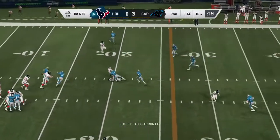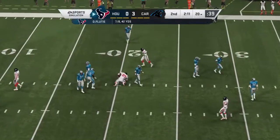They'll come out throwing here on 1st down. It's a short one here, complete to the tight end.